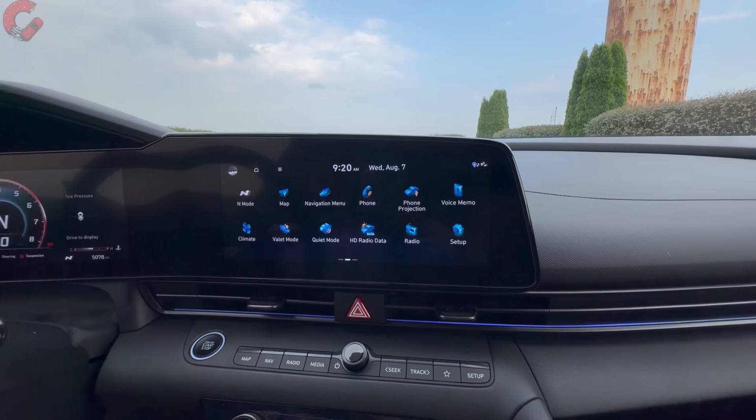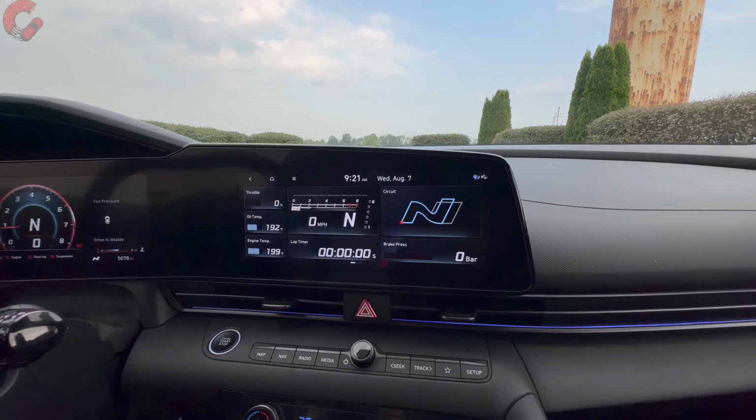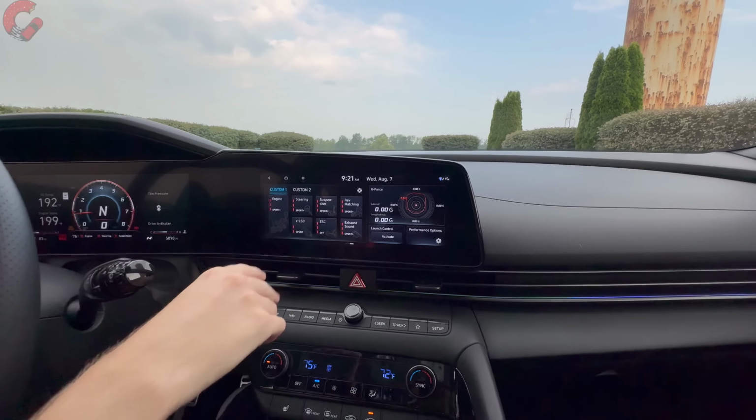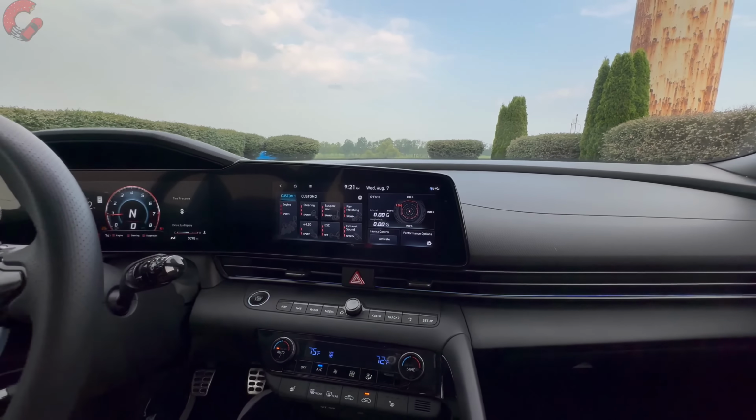And then you have a couple special menus. This button right there is what's going to give you access to all kinds of different performance things and allow you to customize many of the settings of the vehicle. Up above, manual dimming mirror.